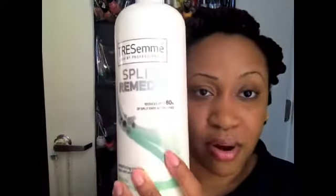This is Split Remedy, says that it reduces up to 80% of split ends after 3 uses. It's reconstructing complex, repairs, and smooths. This one I used to co-wash with in the shower. Tresemme never does me wrong. Let me just say that right now. It has great slip like VO5 and it's affordable.